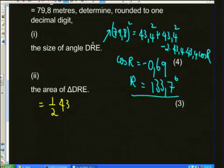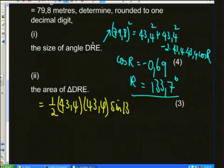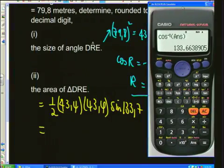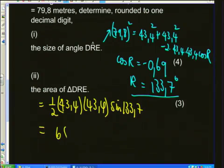So it would be 43,4 side, side, and then the included angle is the sine of the angle we've just found, which is 133,7. So that area would now be, as you can see, we cannot do trig without our machine. We now have the sine of the answer, and we're going to divide it by 2 and multiply it by 43.4 squared, and that gives us 681,3.